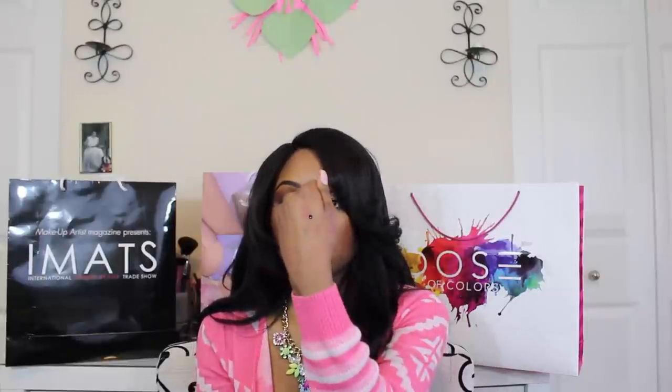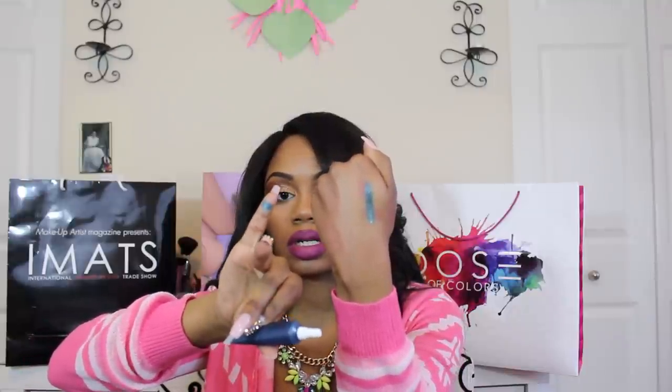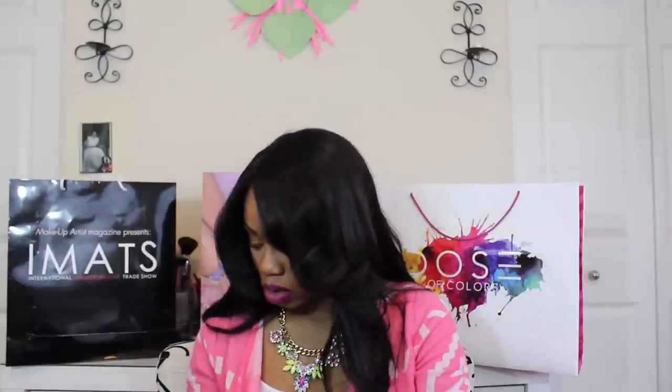Matter of fact, I'm going to swatch Vane for you all because this color is dope. I always need to get one bold color. So let me show you. You see how much I put on my hand there? I'm just going to spread it out and show you guys what it looks like. So that's it right there, and it's on my pinky. I don't know if you can see it, but there it is. So that is Vane. Those are the three lip tars that I got.